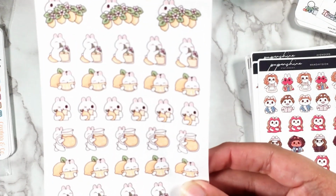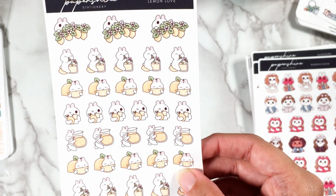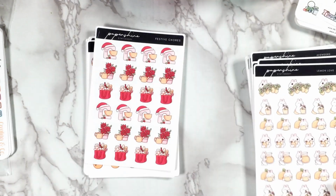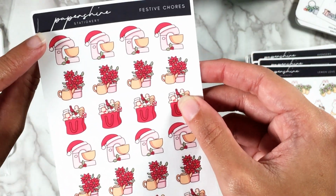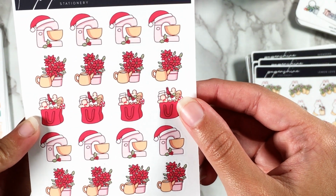Here we have Lemon Love. I got this just for lemonade, because I do love making lemonade during the summer when it's super hot. I'll make a batch. So there's that. And then some festive stuff, I guess. So we have festive chores. So like baking, watering the plants, going grocery shopping during Christmas.